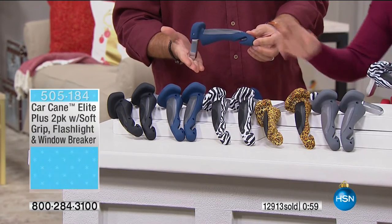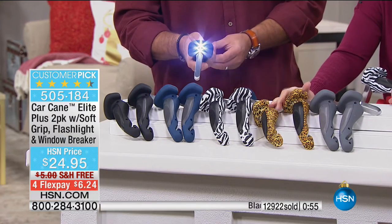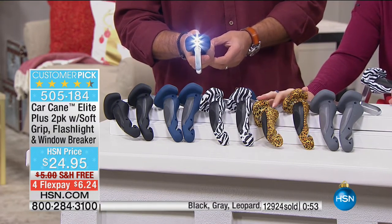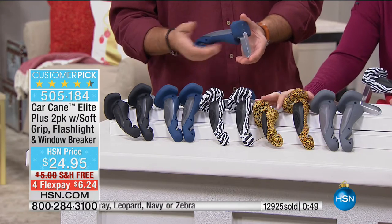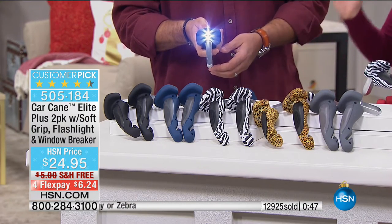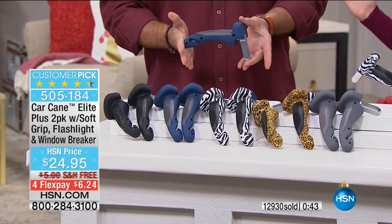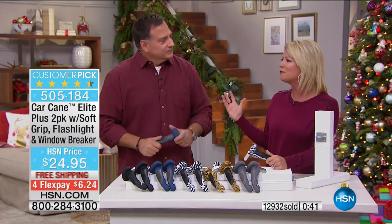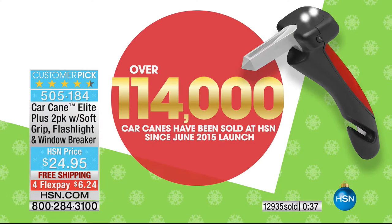That's a great idea. 250 remain in the navy blue, and now 250 remaining in the leopard. So those are going to be the next colors to sell out, or prints, one print, one color, in this next minute or so. Since day one, this has been a number one customer pick, and what are we, over 114,000? Amazing. That have now been sold of the car canes out there. Congratulations. And counting. And that was back in June, if I'm not mistaken. It was a while ago.